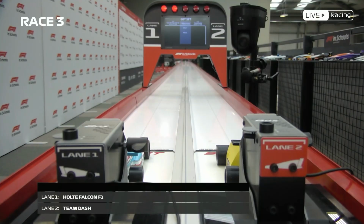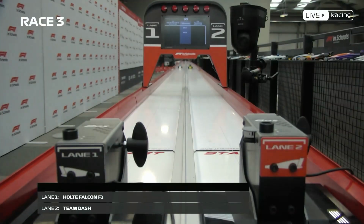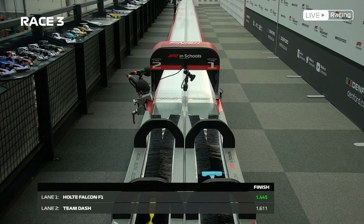Race 3, now with Holt Falcon F1 in lane 1 and Team Dash in lane 2. And that Falcon sure is quick. A 1.445, Team Dash with a 1.611. Some pretty consistent times from both teams.